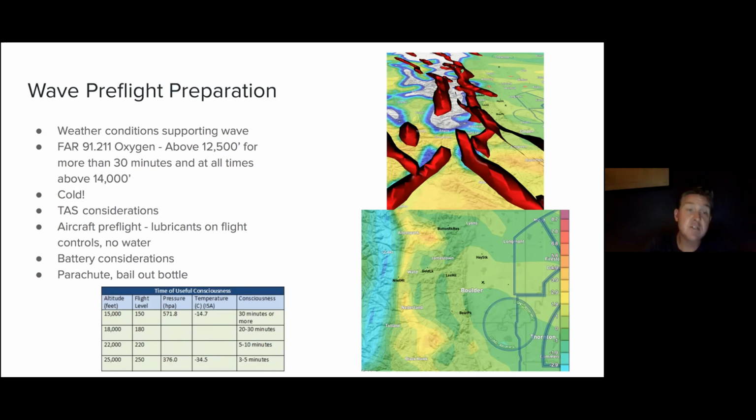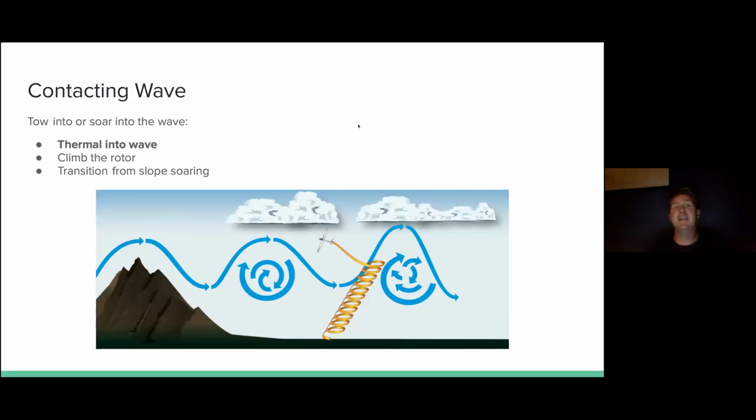If you have an oxygen system failure up there, 3 to 5 minutes is about all you've got. So there have been a lot of accidents in the past that were related to oxygen failures. Having another oxygen source is an important consideration here. And if you did have to bail out, maybe even having a bailout bottle would make sense in that case, but it becomes a lot of gear.